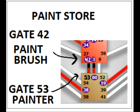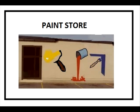This takes place at the paint store, and it's with a painter and the paintbrush.